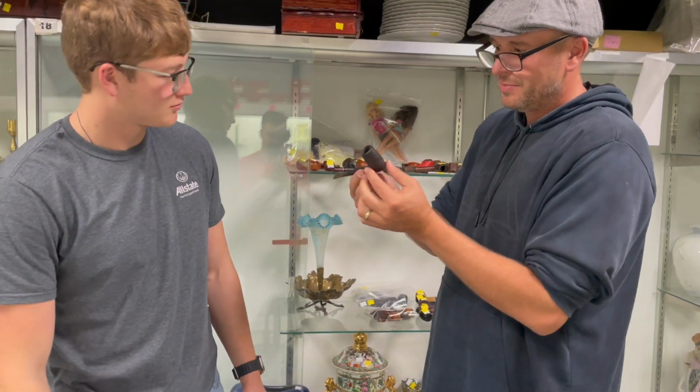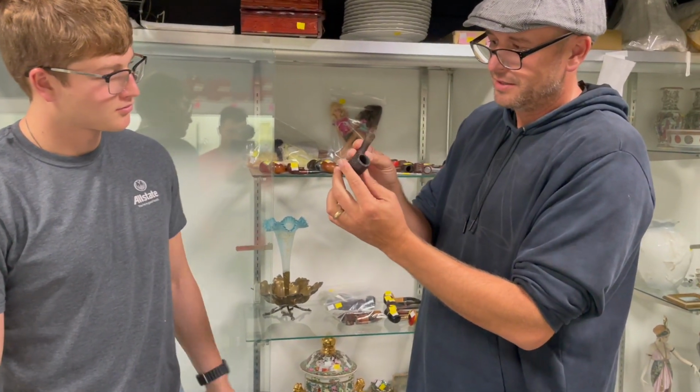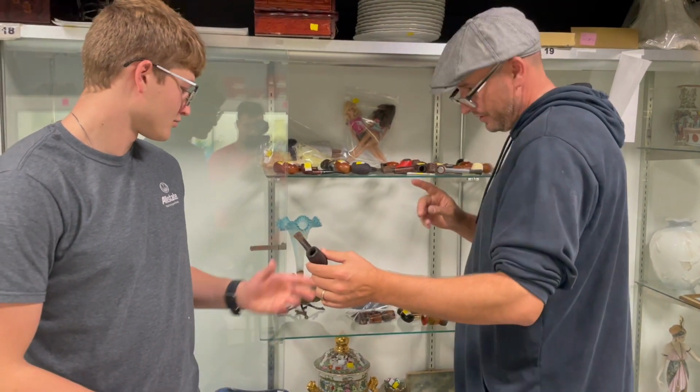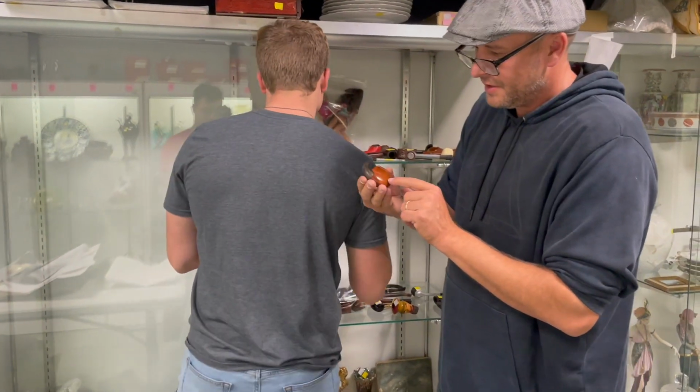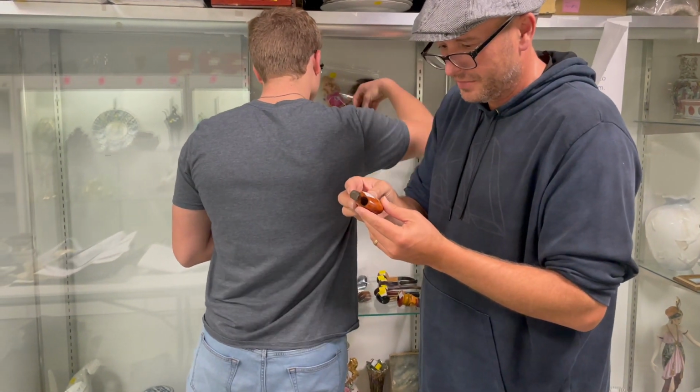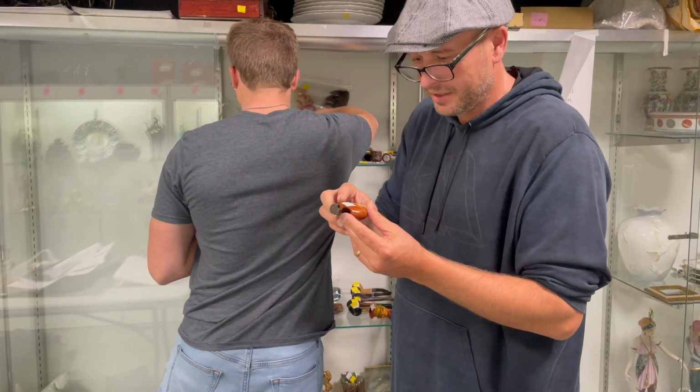But if you look at the pipe itself, there's lots of wonderful patina on it, detailing and different things. Another interesting pipe that we sold today is this one right here. Now this one was one of my favorites. This is a British pipe. No, it's Italian, I'm sorry. This is an Italian pipe, $28.75.